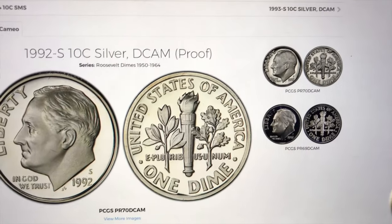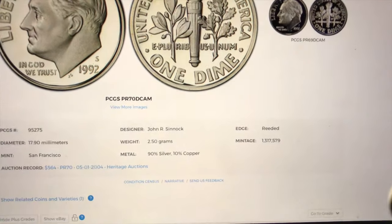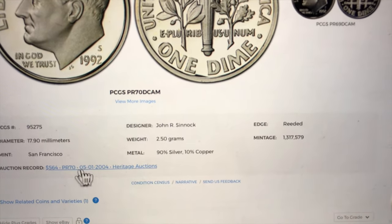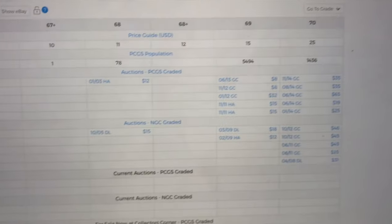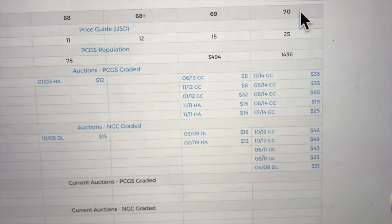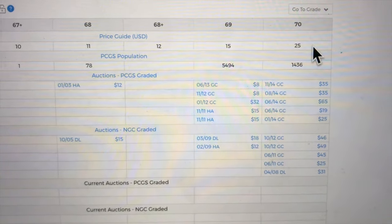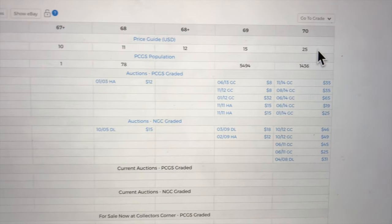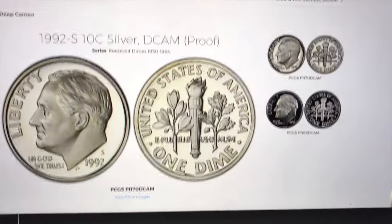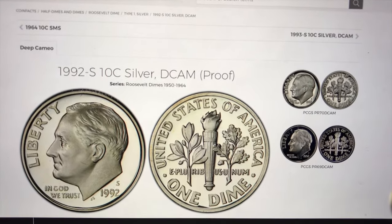And then the silver version is not much more valuable, even though it's got almost $2 worth of silver in it. We look down here, one did sell for $564 in 2004, but guess what? Same with the silver. Since then, PCGS has graded 1,400 that are Proof 70 Deep Cameo silver dimes from 1992, and those go for about $25. So only $5 more for the best silver dime. So if you want to get some dimes, you want to get the best you can possibly get, 1992 is a great year. Let's take a look at these dimes that we have and just walk our way through all the differences in them.